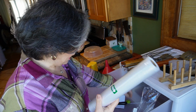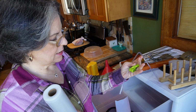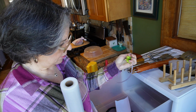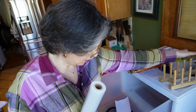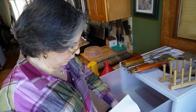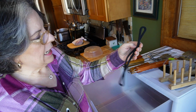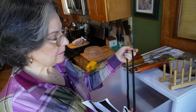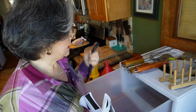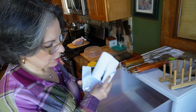These are food bags. This is for the food vacuum. I never use that. That's trash. This is keep. More labels. And then that's the replacement seal for the vacuum. The food vacuum. That's trash.